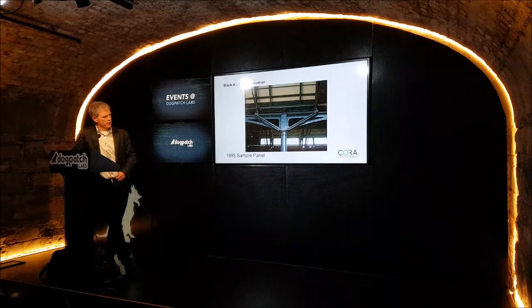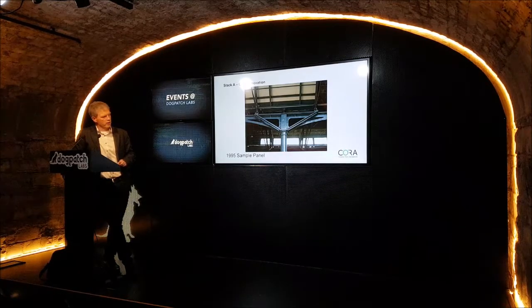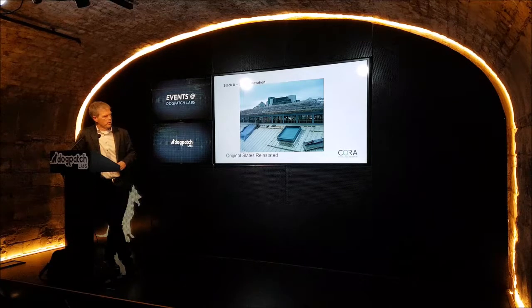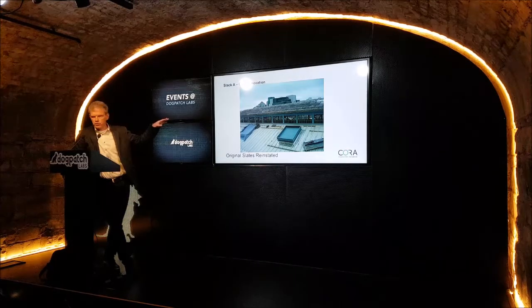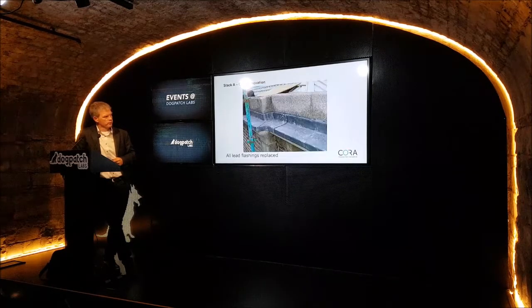Here's the sample panel again, and you can see the way the column turns into a square capital up above, and then you've got these cast iron beams up above. At roof level outside, you can see the original slates being reused on top of the insulated panels. The insulated panels actually keep out the rain, but the original slates were reused as much as possible. From the outside, when you're walking around, you will see original slates, but when we did run out of them, in the internal valleys where you can't see them, there is a replacement slate put on. It's not the original 200-year-old slate, but on the outside it is.